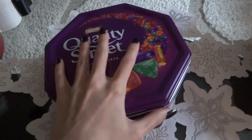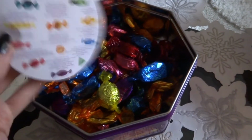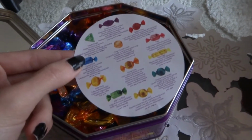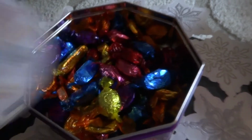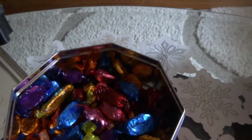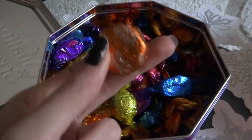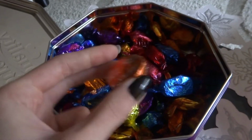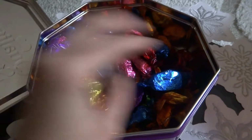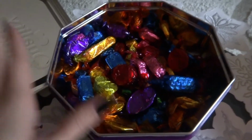This is a larger tin, but it's just so pretty when you open it. It comes with a little card that tells you what each are. I think there's like 10 or 11 different flavors in here, but as you can see, it's just so, so pretty. My all-time favorite is probably this one. It's an orange chocolate crunch one, but they've got orange, strawberry, toffee, a caramel swirl, a coconut one, and a lot of milk chocolates in here too. So these are really good.